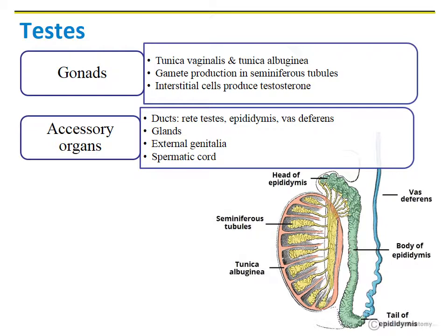As stated earlier, the testes are the primary sex organ because they are the gonad producing the gametes and specific hormones. The gonad itself has two outer layers, a tunica vaginalis and a tunica albuginea, the latter being deep. The tunica albuginea invaginates to form septa. Within each area is a long coiled up tube called a seminiferous tubule. It is in these tubules that sperm formation will take place.